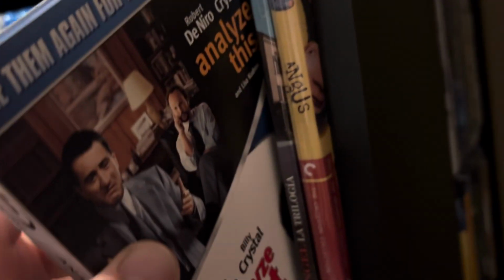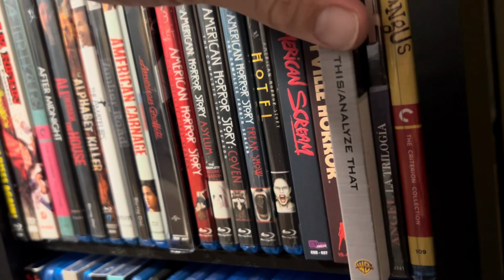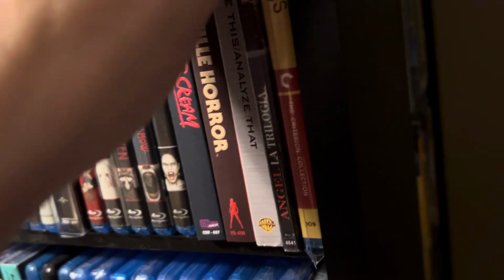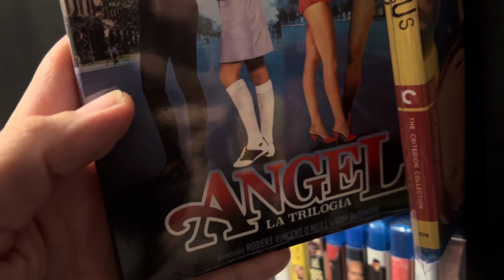The Analyze This, Analyze That double pack. I've seen the movies, but it's been a long time since I've seen them, so I gotta watch those again. This is the condensed version of Angel 1, 2, and 3. This is a Spanish release.